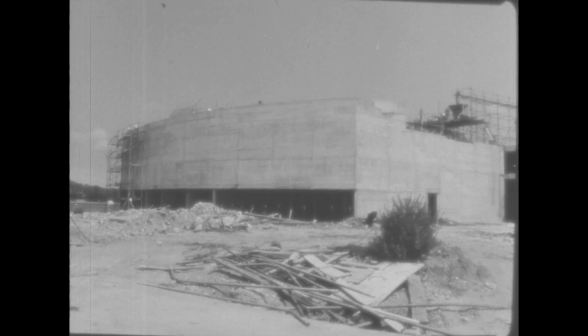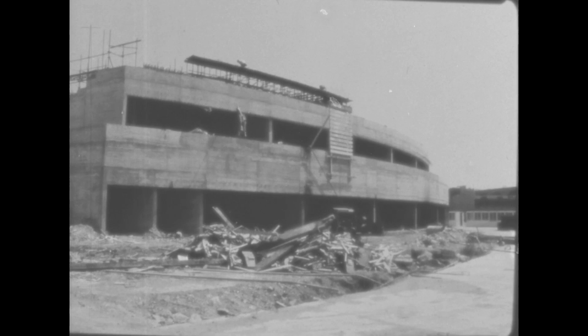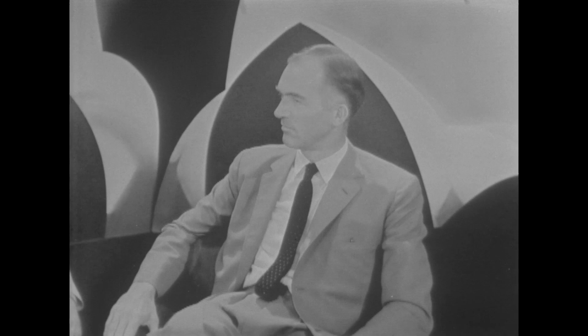The curved facades of the massive stone base take shape and indicate that the first stage in the building of the Opera House is nearing completion. Its Danish designer, Jørn Utzon, is now in Sydney to prepare the way for stage two, the erection of the vaulted shells of the roof.